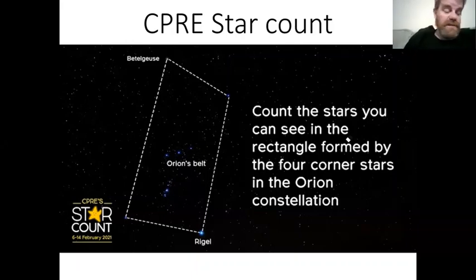This is just a chance to get involved in some national science work based on looking at dark skies, basically looking at the effect of light pollution in certain towns or cities. It's by the CPRE, which is the Campaign to Protect Rural England. This was actually on the BBC local news last night. They were talking about this.